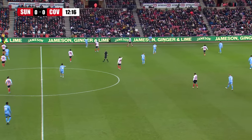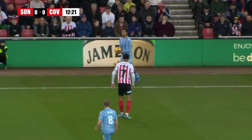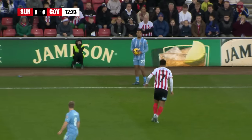Yeah, see, Coventry are trying to play out, aren't they? They're getting almost up to that sort of mid-third, really, and they keep either getting caught on it or we're pressing and taking it off them.